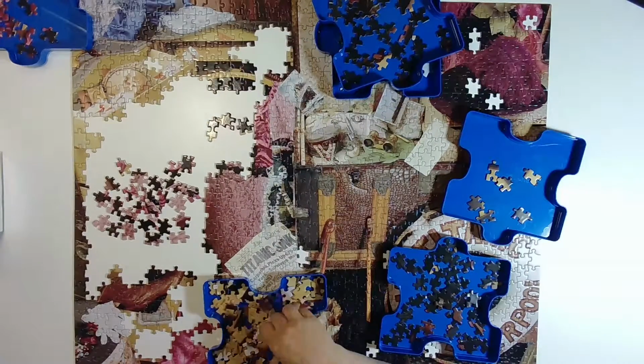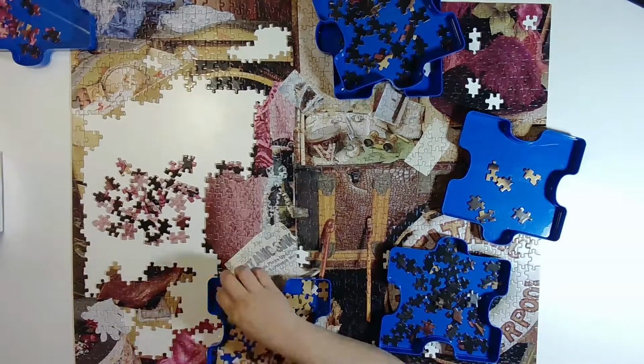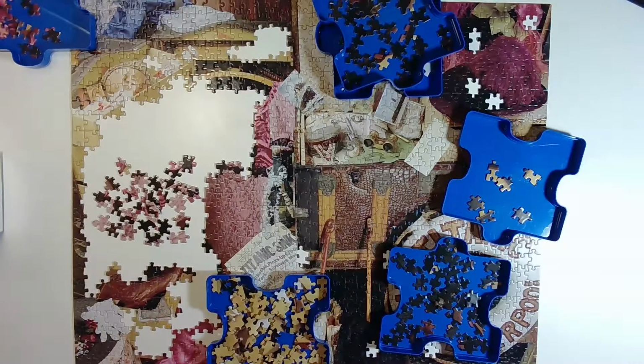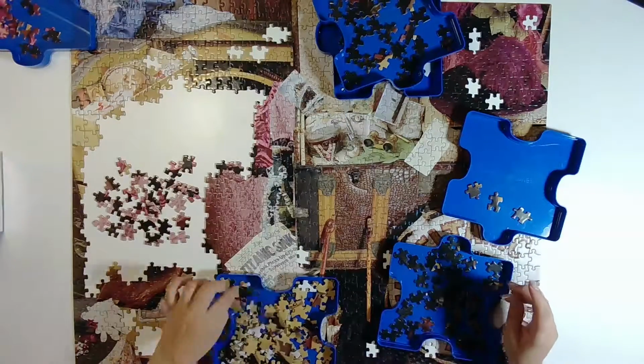But I love the puzzle. The puzzle was so much fun to complete, especially not having that picture reference. It was difficult, but I really enjoyed it. It took a little longer than I would have liked it to take, but it was so much fun.